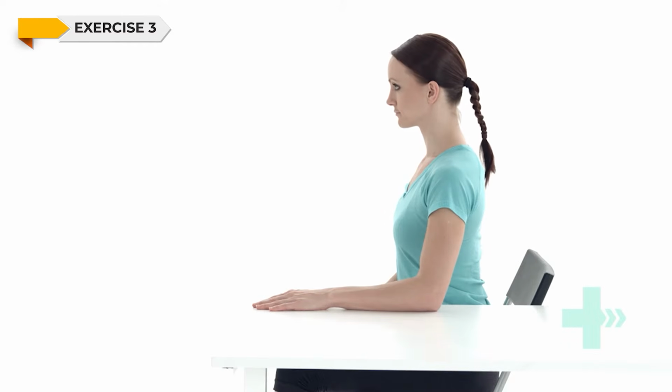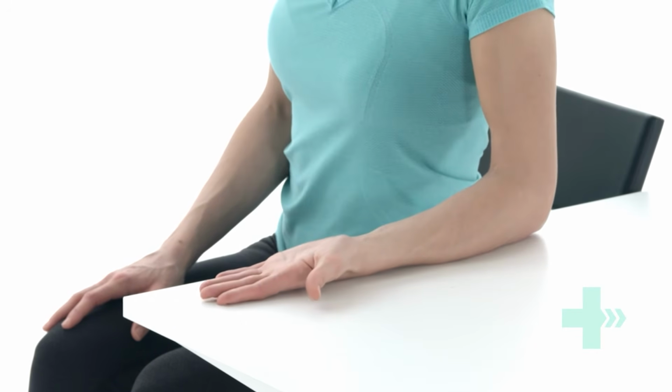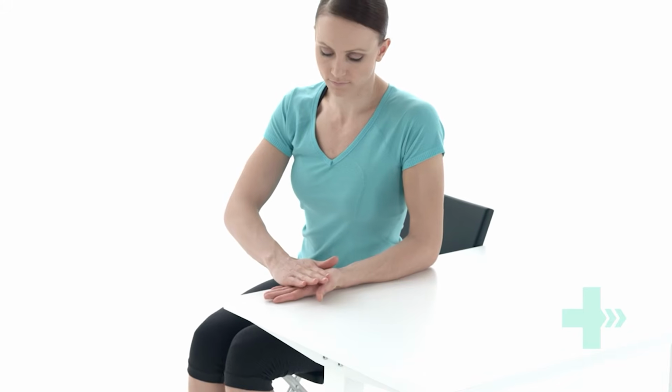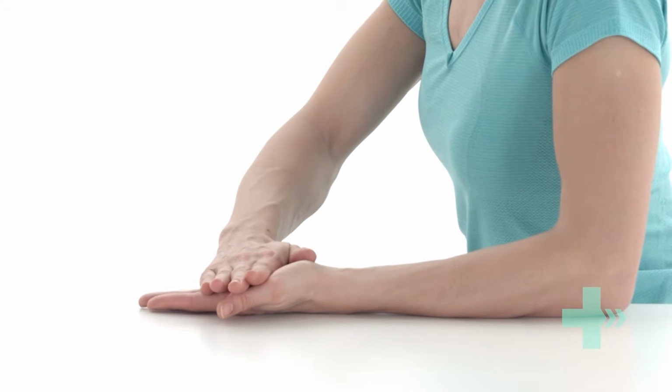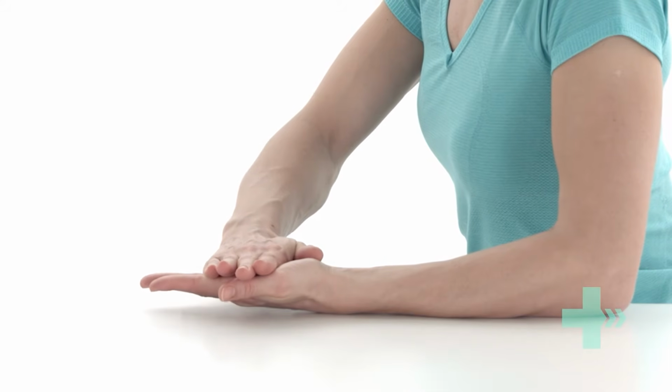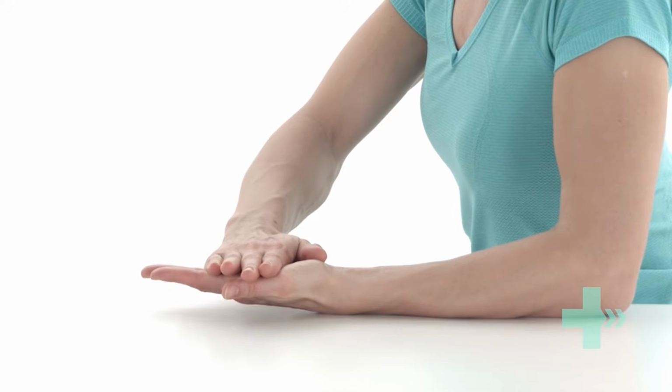Start in a seated position with your forearm resting on a table and your palm facing up. Place your other hand on the palm of your affected hand. Attempt to lift your affected wrist up, whilst resisting the movement with your good hand. Ensure you keep your forearm in contact with the table. Hold this position.